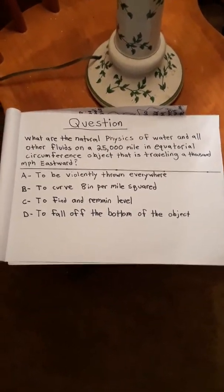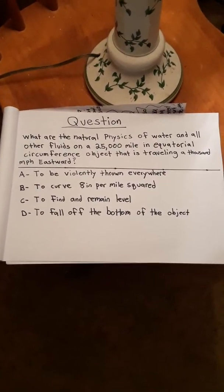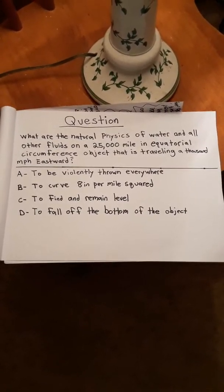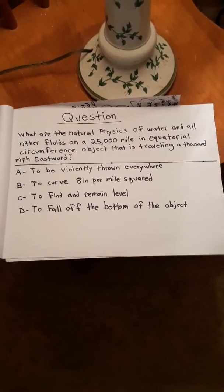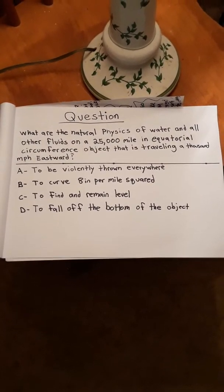So here are the possible answers. A, to be violently thrown everywhere. B, to curve 8 inches per mile squared. C, to find and remain level. Or D, to fall off the bottom of the object.